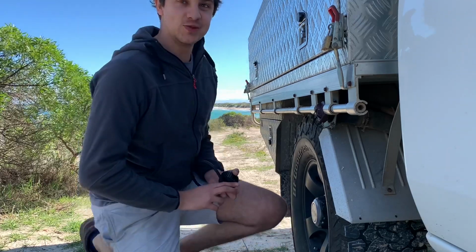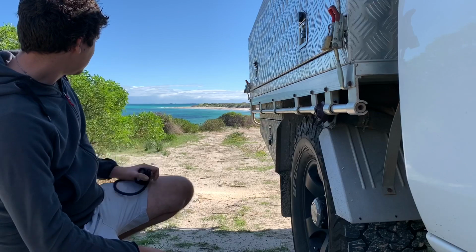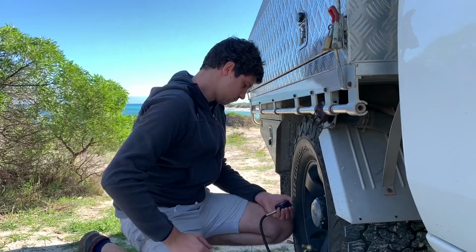And I tell you what, there could be worse places to let your tires down. Check out the color of that water, and what a beautiful day. As soon as we got past Cervantes thereabouts, the sky just turned blue, and yeah, it should be an awesome trip.